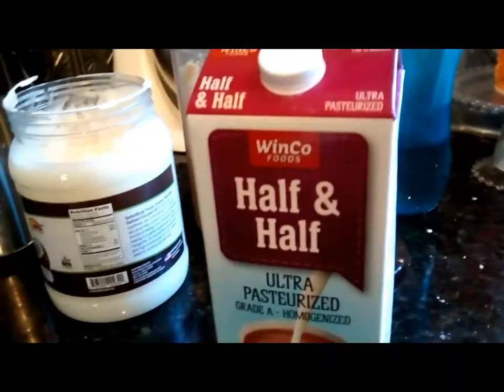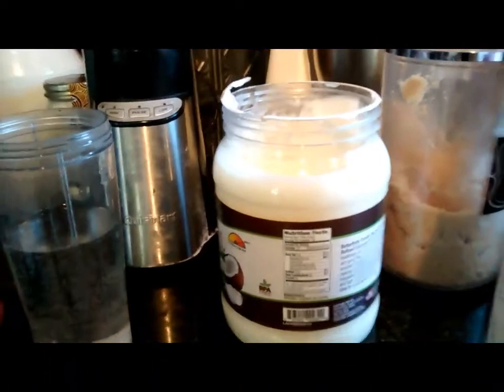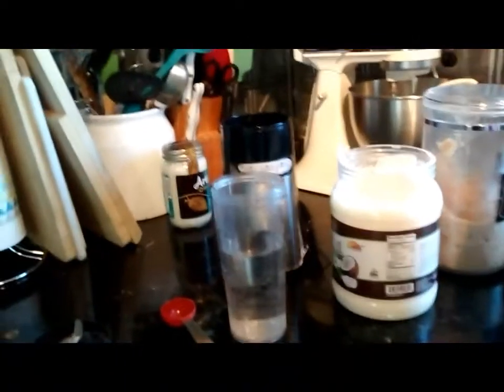Then I'm going to add actually 4 tablespoons of half and half, and then 1 tablespoon of coconut oil. I've been liking that blend. Sometimes I change it up, but that's what I'm going to have today.